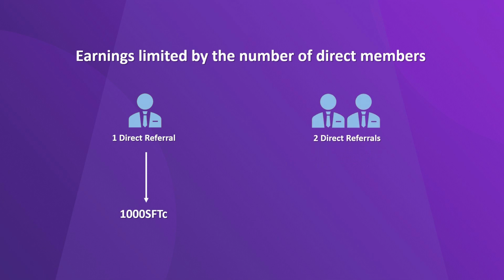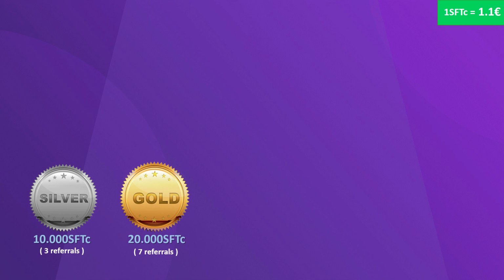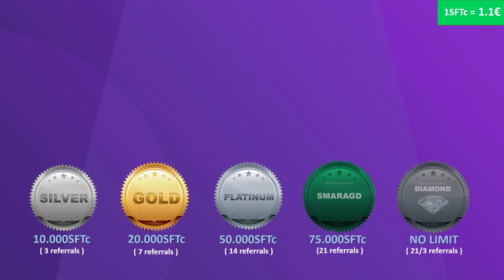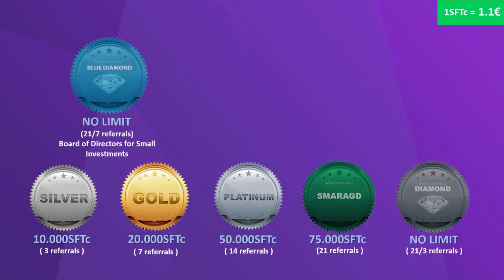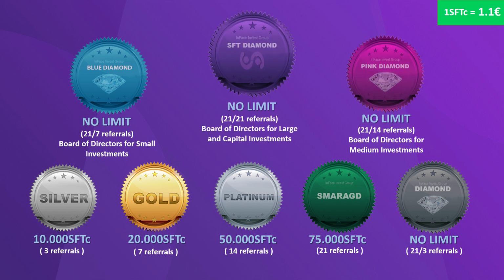When you have one direct referral, your monthly earning is 1000 SFT coins per month. When you have 2 direct referrals, your monthly earning is 2000 SFT coins per month. At silver status with 3 referrals, your earning is 10,000 SFT coins per month. At gold status with 7 referrals, it is 20,000 SFT coins per month. At platinum status with 14 referrals, it is 50,000 SFT coins per month. At emerald status with 21 referrals, it is 75,000 SFT coins per month.